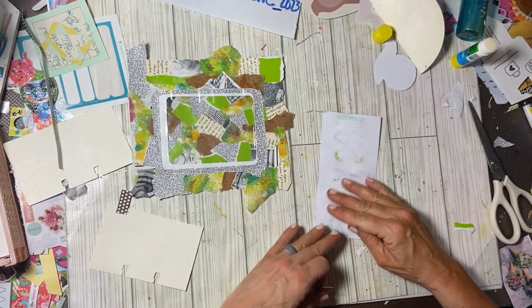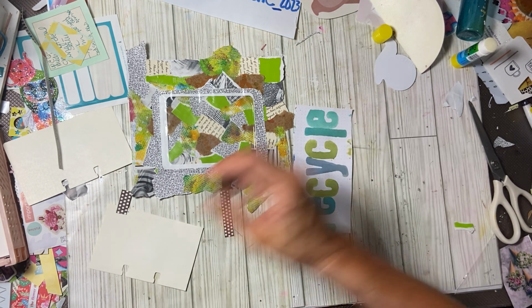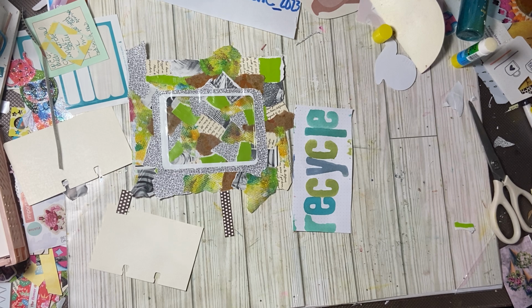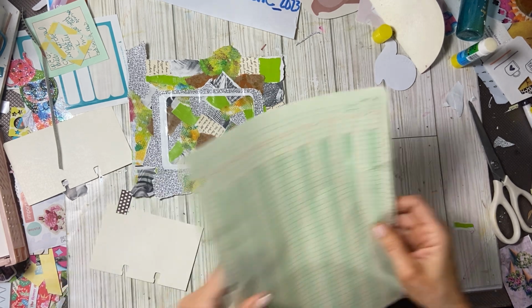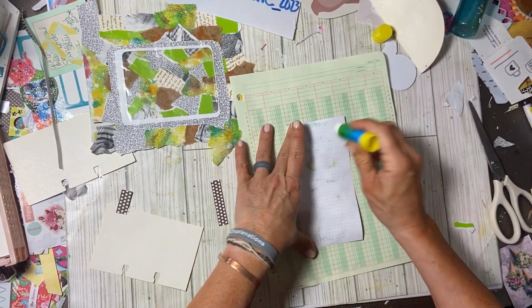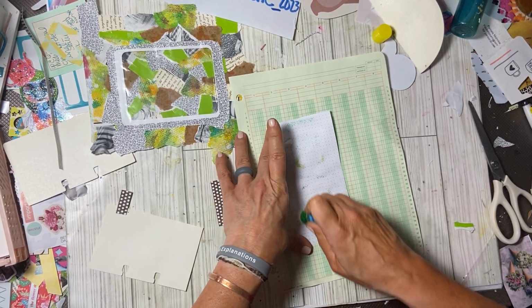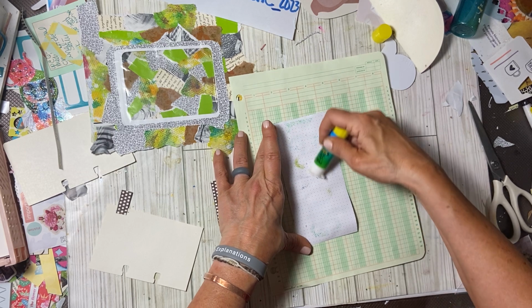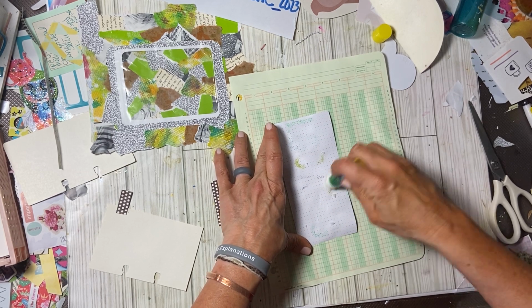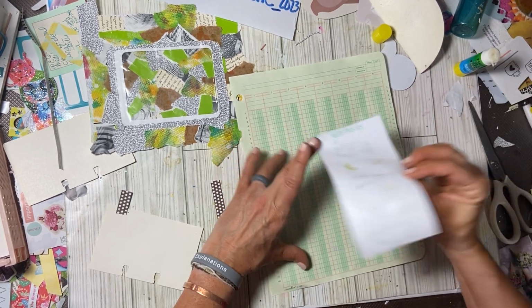Well, I'll tell you what I'm going to do. I'm going to back it with some of the fun paper. I think this is what I did last week anyway, but I got more paper. I'm going to use it. We're going to make this stick in this way. All right.